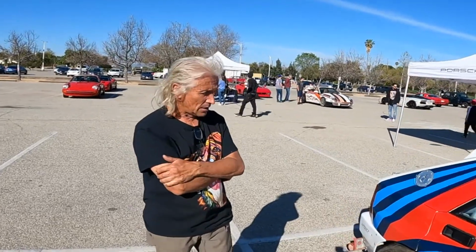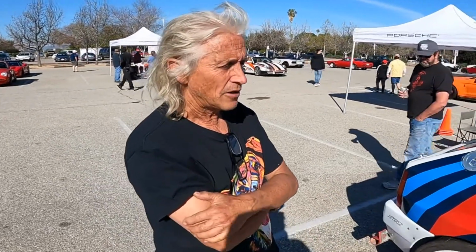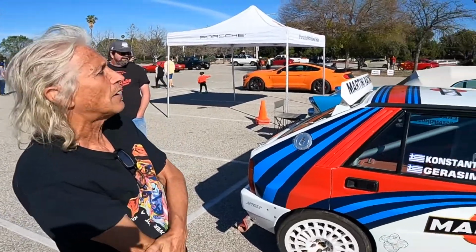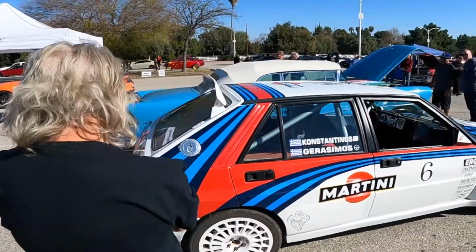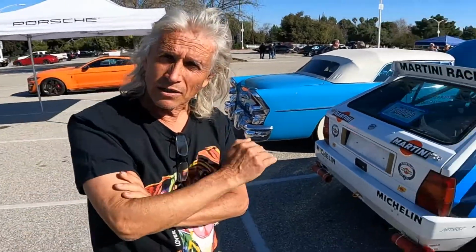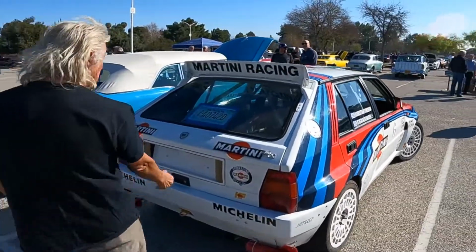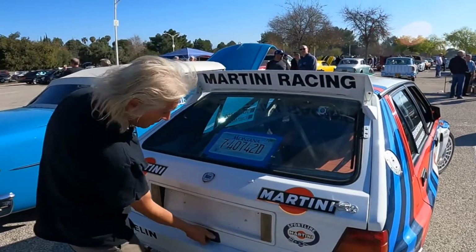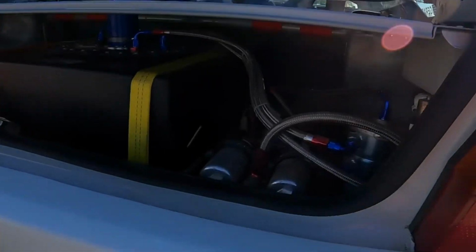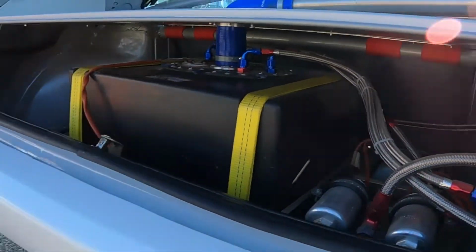And how long have you had it? I've had it about 1.5 years. And you got it from a guy in Greece. So the guy in Greece took this car and completely rebuilt it. So this car doesn't have racing on it. It's never been raced after the rebuild. But you can see, it's not an ordinary setup.